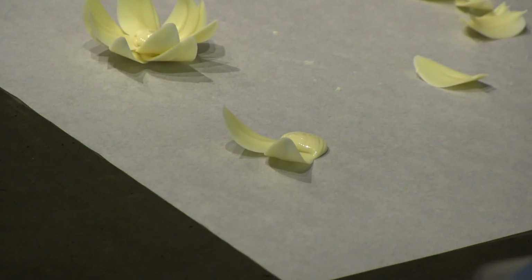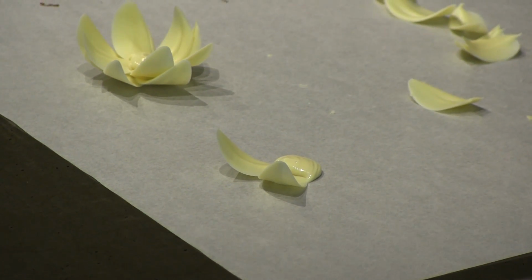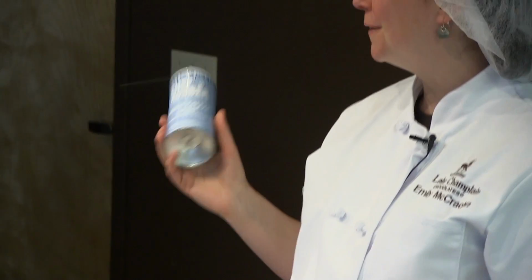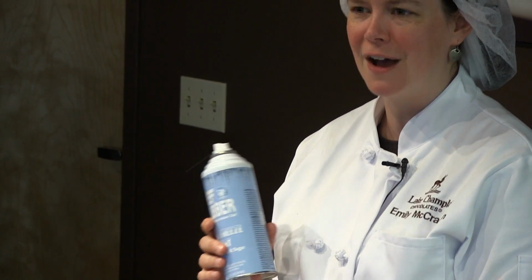this awesome magic freeze spray. This is something I ordered from a company called Chef Rubber. I don't know why it's called Chef Rubber. That's kind of strange, actually. Really weird name. But this is actually a food-safe freezing spray. So sometimes you'll be making flowers and the petals are going to fall down. They're not going to sit up in the chocolate properly. So you can freeze them in place using this freezing spray.